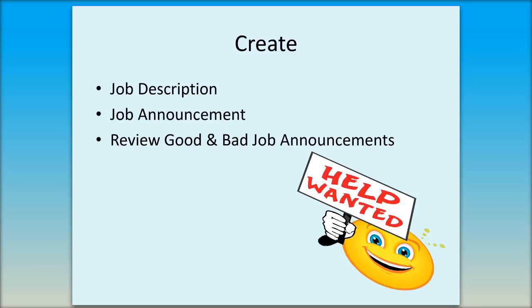And that's why I've given you some good job announcement examples and some lousy job announcements. So take a peek at those as well. You can cut and paste out of those to create your own job descriptions and job announcements that really are enticing and offer a really good feel for your veterinary practice and how you want those people to work within your practice.